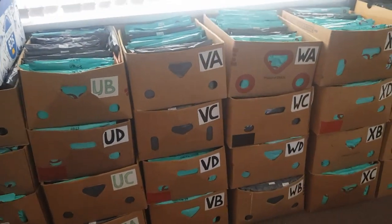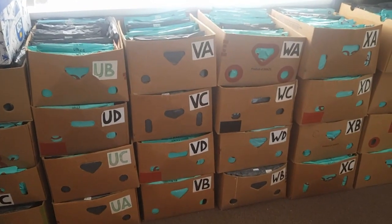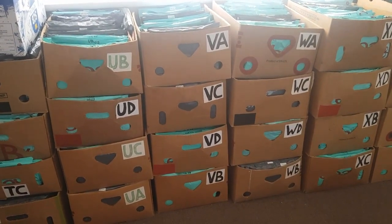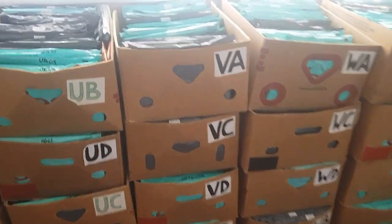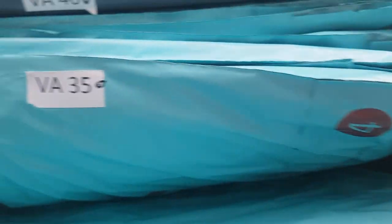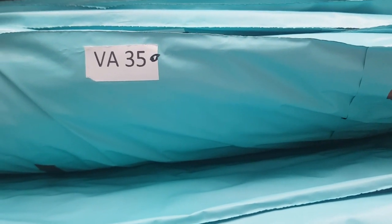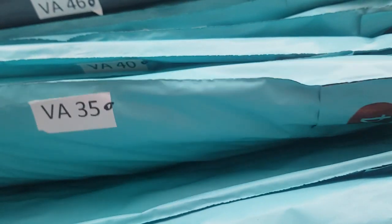So this is how my stock looks, guys. Boxes with letters like this: VA, VC, VD, VB, WA, WC, WD, WB, and stuff like that. And the stock is there. For example, this one, VA 35, and that little dot. That's my SKU number. So when this item sells, I know that VA35 has sold and I have to pick it up.